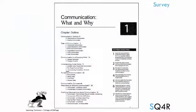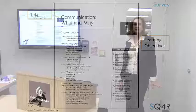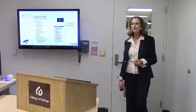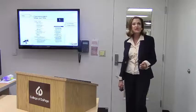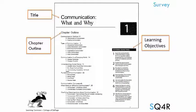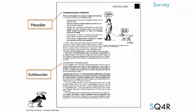Now you start actually flipping through your pages of your textbook, and you will look at the titles. You'll look at the learning objectives if they're there. Usually they are in the textbook. Textbooks are the best books to be reading for information because they are organized to help you. Usually around SQ3R, believe it or not. All the chapter outlines, if they have them, summaries. There's headers of each section, subheaders. These are all usually in bold or italics. You'll know when you see a header or subheader, and graphics.